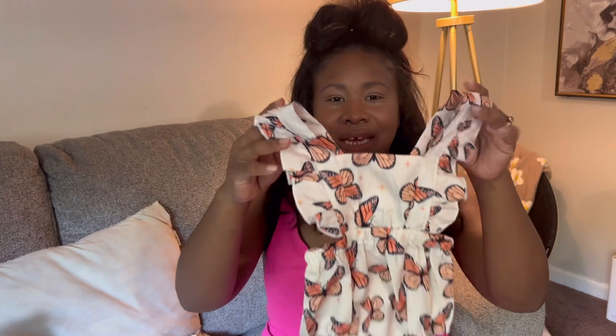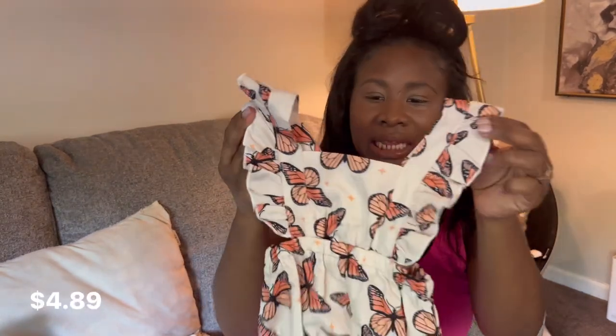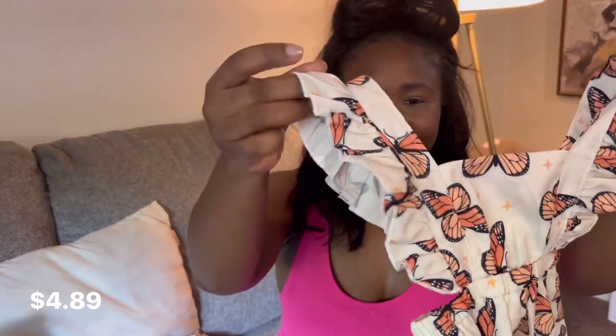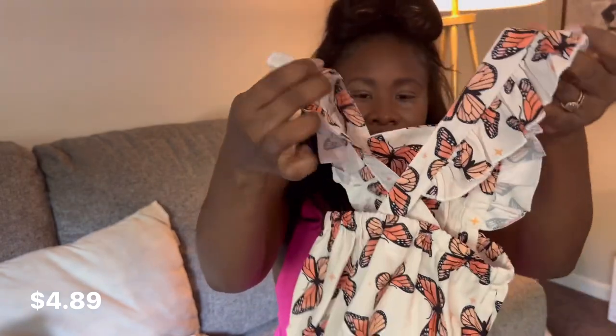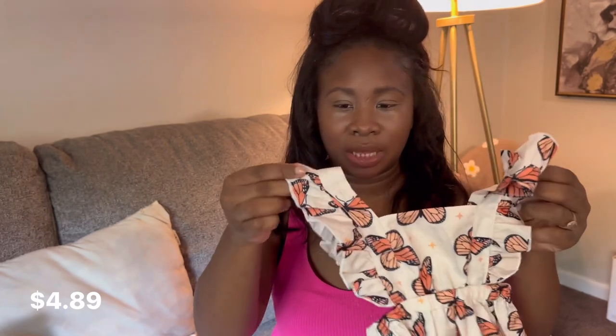So let's just go ahead and jump into it. I'm excited. So you guys, the very first thing is already looking good. Look at this cute, amazing little romper. I love the color of it. The quality is really nice. It looks just like the pictures. It's so cute. I love the little cross back. She's gonna look so adorable in this.